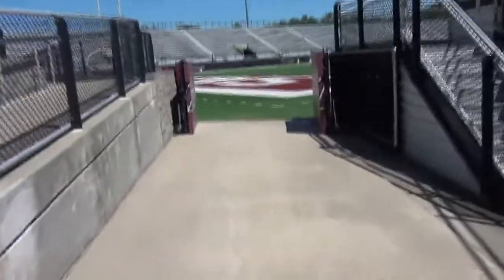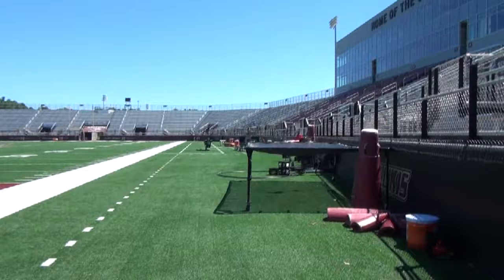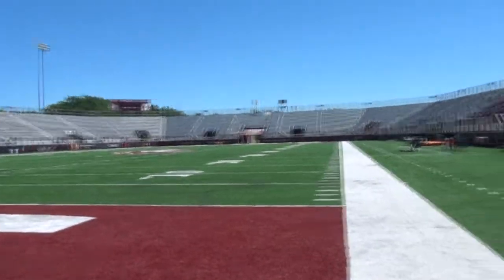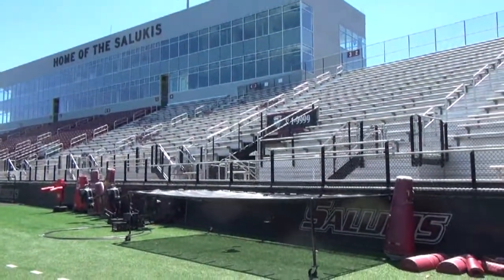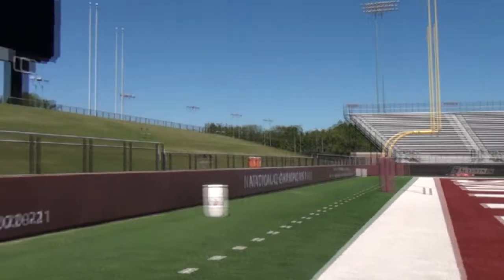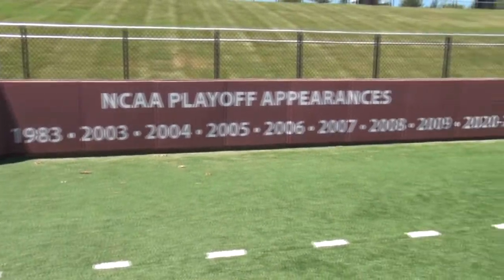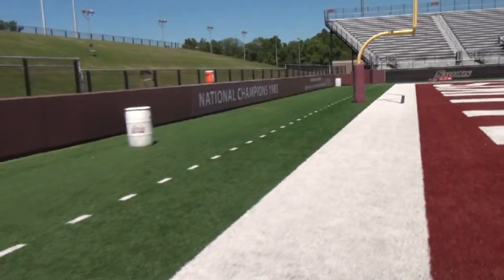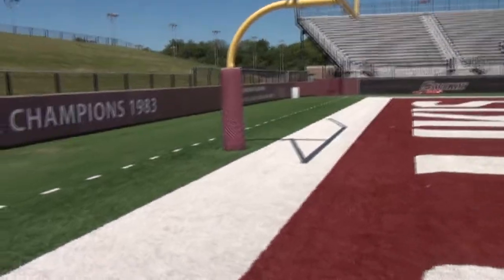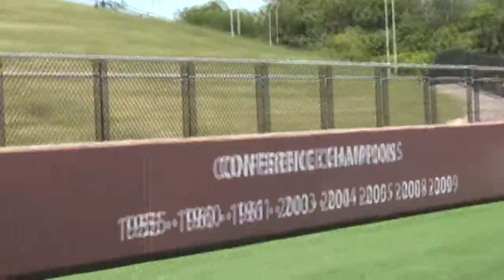So here we go. So we're inside, and this is where players would be entering, and then bam, you come out and you got everything. The cheer of the crowd. You're looking around. Fantastic press box area. You got some chairs here. And as you can see, scoreboard at this end, and back to the other end. Big scoreboard. And then you got NCAA playoff appearances here. You walk along, you got a national championship here in 1983. You got a couple conference championships. Last one in 2009.